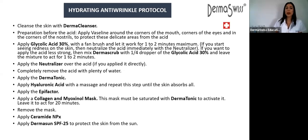Now, remember, you cannot do this protocol in a client with too sensitive skin, because you really need to massage the hyaluronic acid and penetrate the hyaluronic acid. And there are some sensitive skins that are not going to tolerate the massage or that much movement and activation.